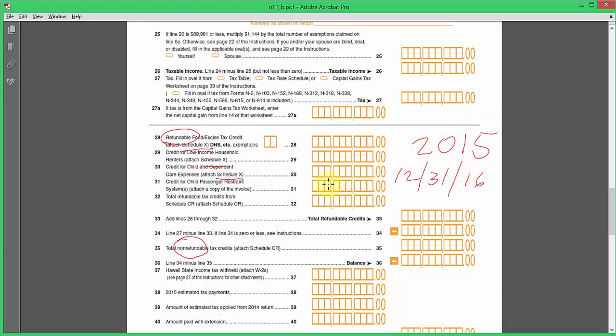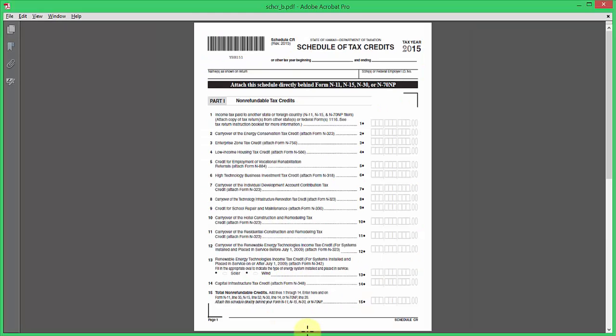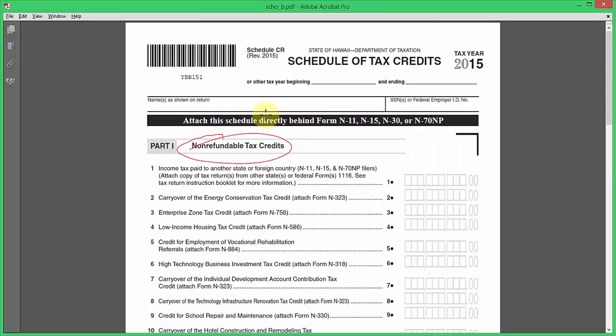Now, another form used to calculate or really summarize the credit is this form called a Schedule CR that has both a refundable portion and the non-refundable portion. So let's take a look at a Schedule CR. So on this first side of Schedule CR are the non-refundable types. So let's zoom in to take a look at some of the wording here.